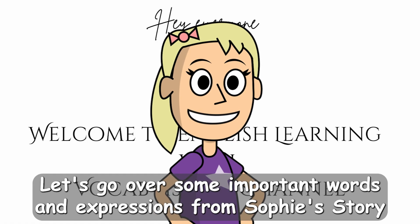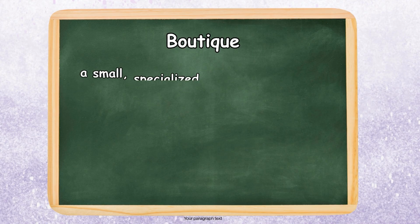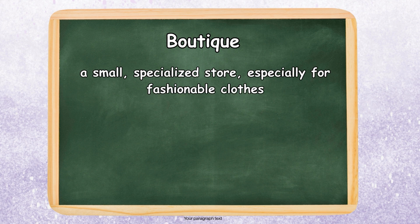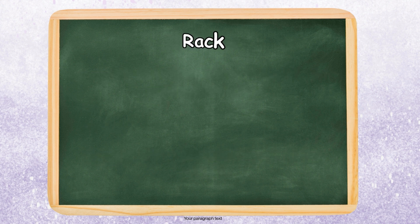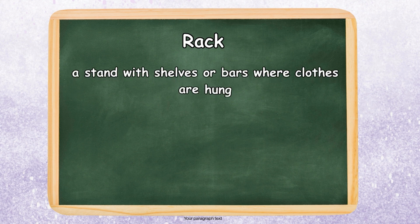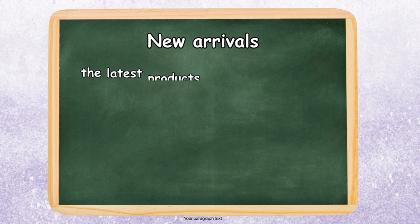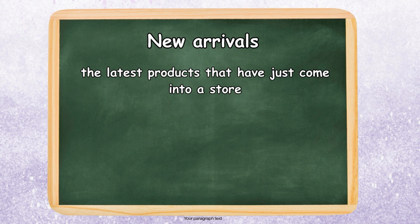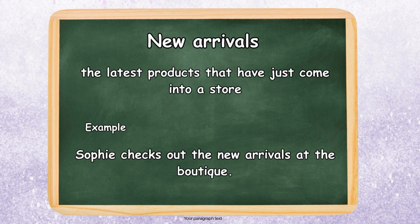Let's go over some important words and expressions from Sophie's story. Boutique. A small, specialized store, especially for fashionable clothes. Example. Sophie visits a boutique to look at new clothes. A rack. A stand with shelves or bars where clothes are hung. Example. Sophie looks through the racks to find something she likes. And new arrivals. The latest products that have just come into a store. Example. Sophie checks out the new arrivals at the boutique.